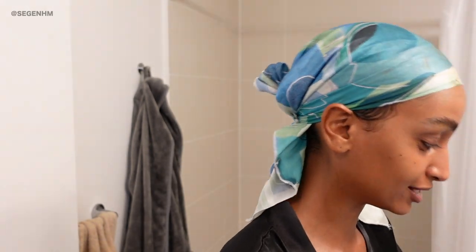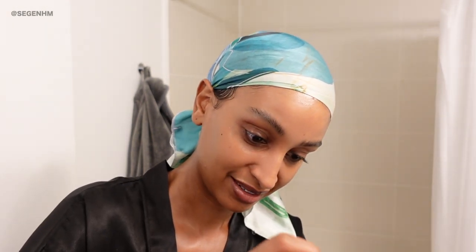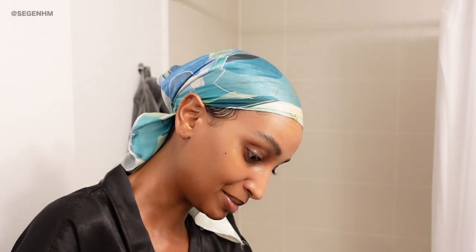But yeah, so for foundation, I don't know why the pump stopped pumping for this foundation, but it did. And so I had to take the pump out. Anyways, I'm just gonna be putting a little bit in the back of my hand. I'm not gonna be putting up a lot of product. It looks like it's a lot, but it's because I'm trying to take out some.